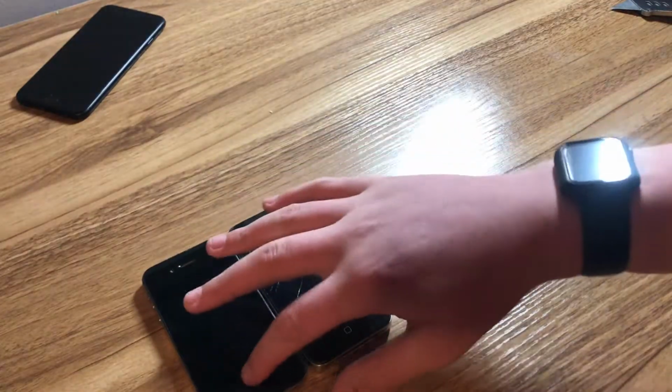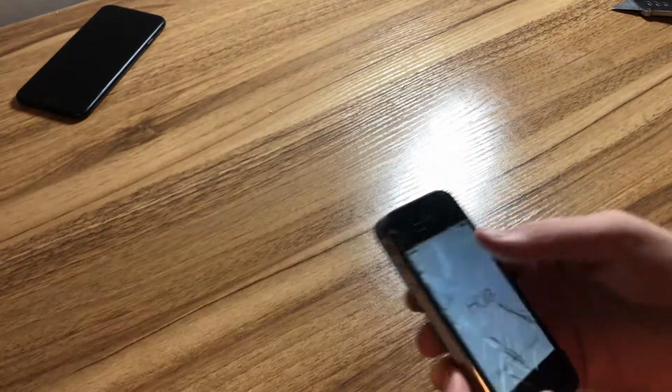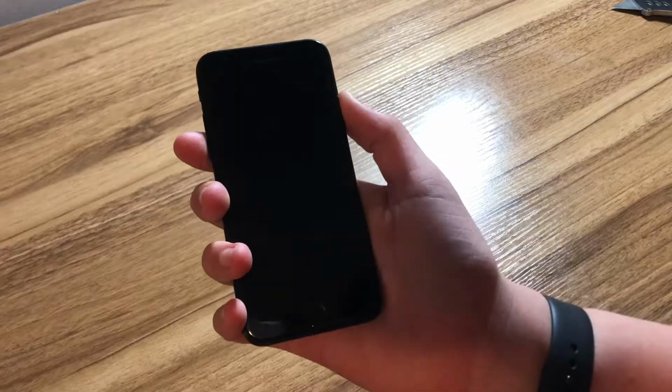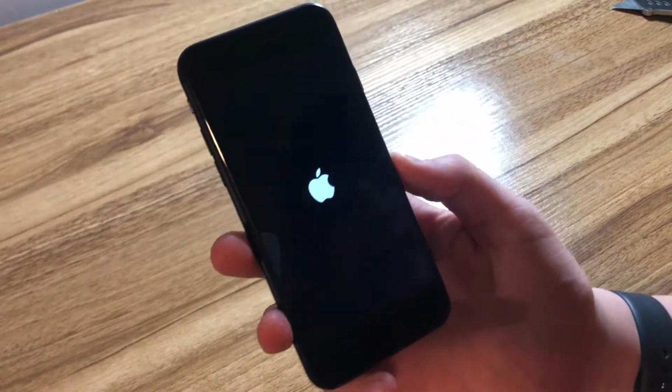All right, let's look into the iPhone 4S. Here's the 4 CDMA. It's reset. I'll set it up later. And of course, this one's iCloud locked. This leaves us with one more thing, the iPhone 7. Okay, it's not dead, and let's take a look at this. I'm pretty excited about this one.